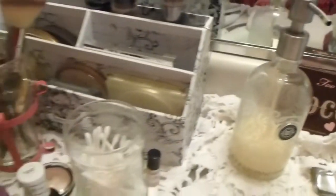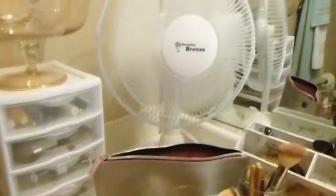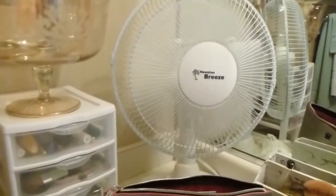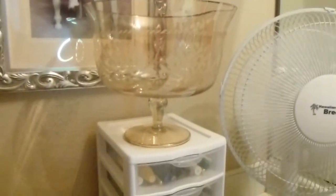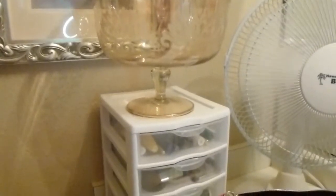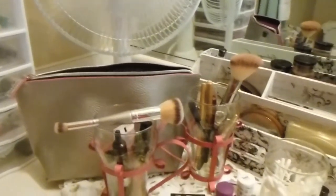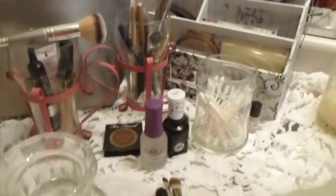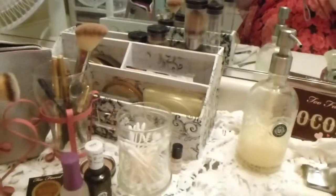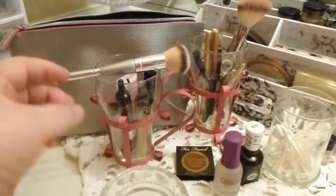I'd show you what I live around every day with my fan, because I'm a 50-year-old woman. This is going to sit here because I think I'm going to try to set my camera on it while I film. Well, we'll already know if that was working or not. Cleaned a few brushes last night. This is how I dry this one. I hate double-ended brushes. I was trying to catch it.